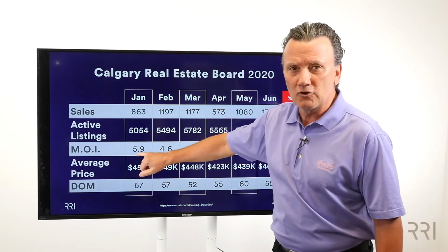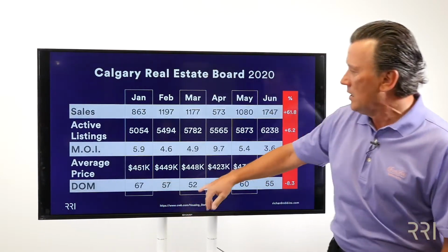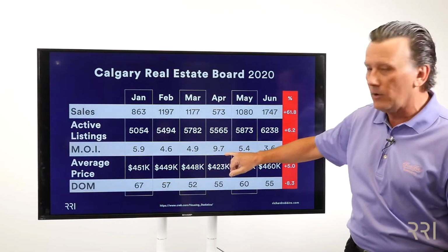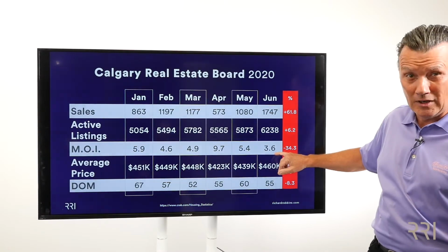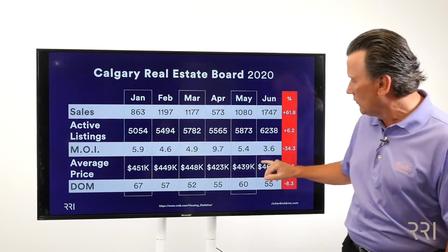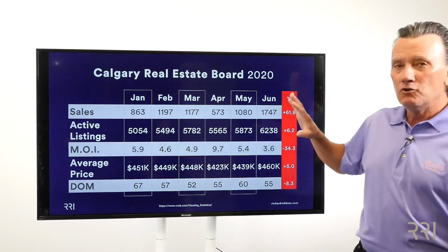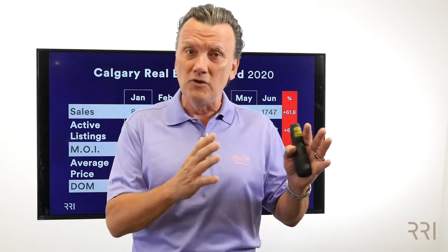We started the year at 6 months of inventory, which would be a very balanced market moving to the buyer side. We dropped to 4.6, 4.9, then 9.7 right here in April, obviously affected by COVID. And look at this, 5.4, then 3.6. This is the lowest Calgary has been in about 3.5 years. So this is an amazing number. You can see our prices were up month over month by 5%. So we got a lot of really good things happening right now in Calgary. You've actually moved into more of a seller's market. I'm sure you're starting to see multiple offers, especially on inexpensive detached properties.